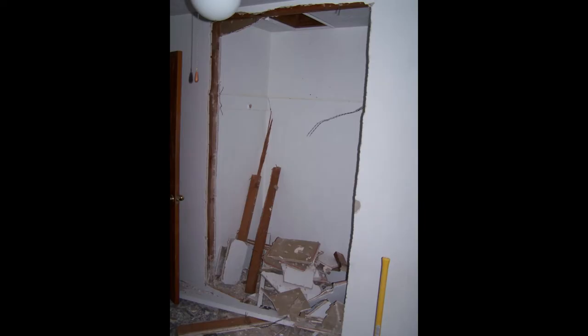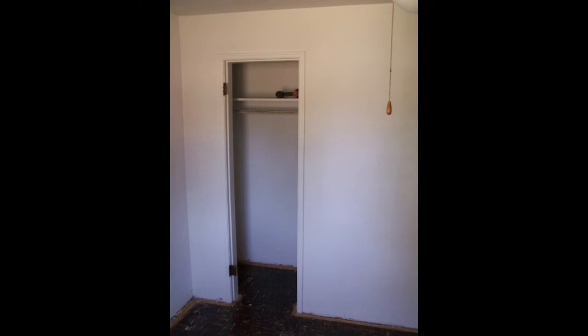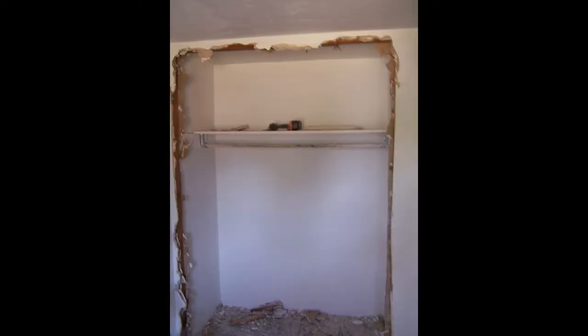Tearing out the old closets in both of the small bedrooms. They were so tiny you could hardly get into them, and all we did was open them up so that the whole closet was visible and accessible, and then trimmed out and painted. But it made such a difference in storage to be able to see everything.